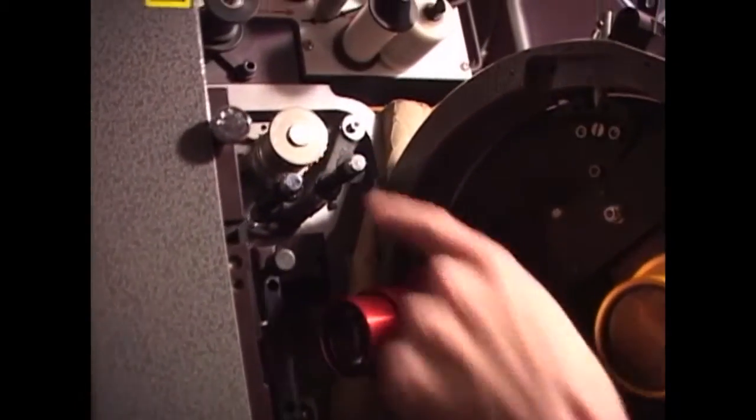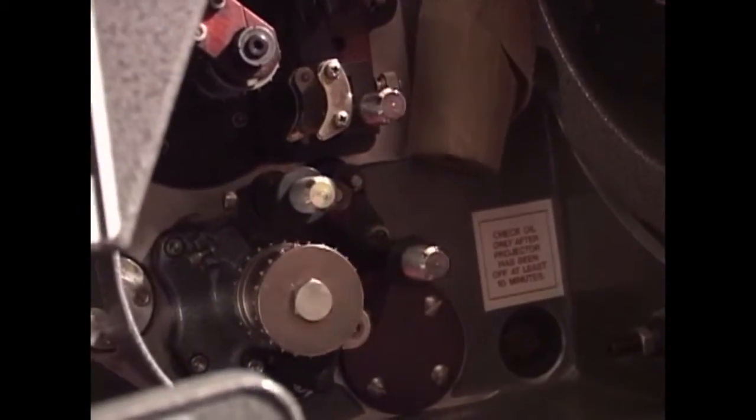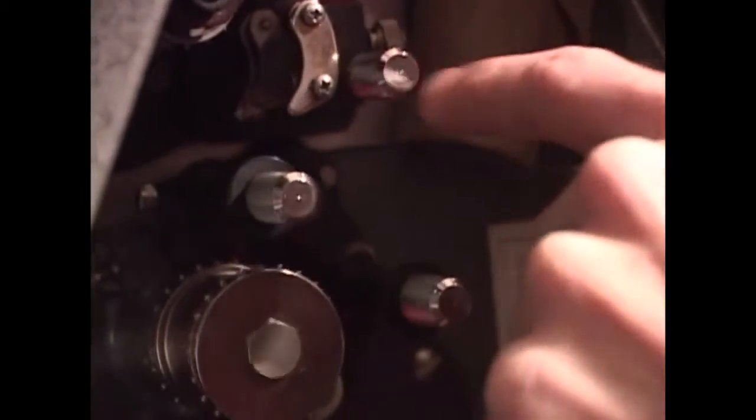Now, if you zoom in, I can turn this projector by hand, and you can see this gear here is just turning, and this one's turning. But this one right here, that's called the intermittent gear, and that's turning intermittently. What that's doing is pulling four sprocket holes per frame. So for a split second, each frame of the picture stops in front of the film gate. So it's doing that 24 times a second.